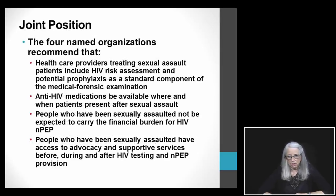These four highly regarded organizations recommend that healthcare providers treating sexual assault patients include HIV risk assessment and potential prophylaxis as a standard component of the medical forensic examination. They also recommend that anti-HIV medications be available where and when patients present after sexual assault. They recommend that people who've been sexually assaulted not be expected to carry the financial burden for HIV NPEP, and that people who've been sexually assaulted have access to advocacy and support services before, during, and after HIV testing and NPEP provision.